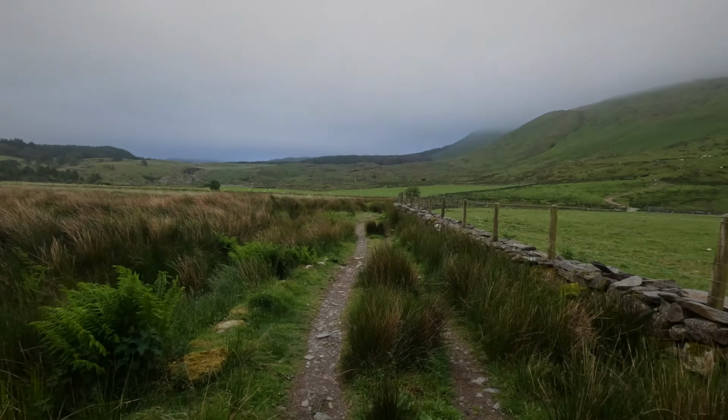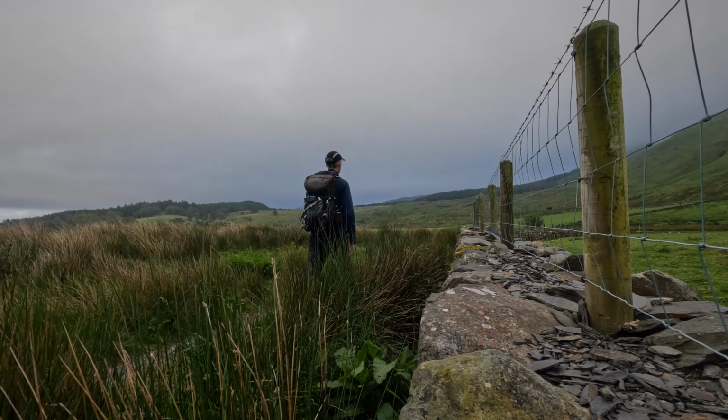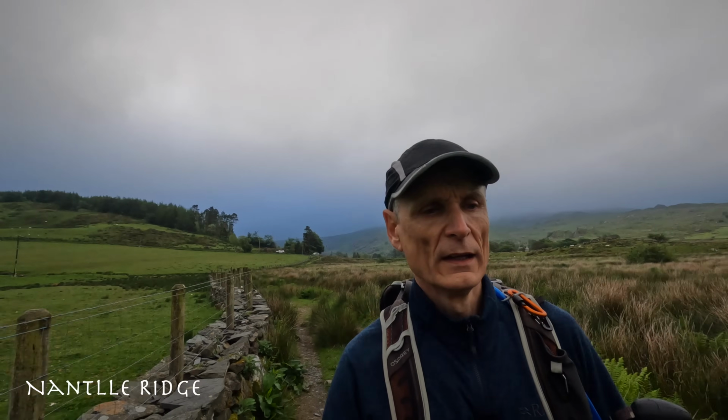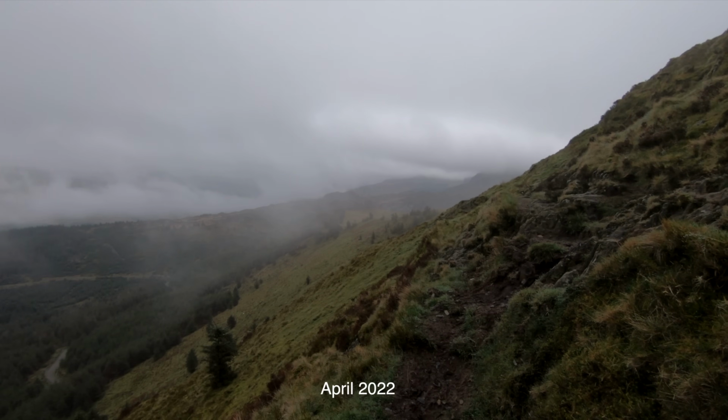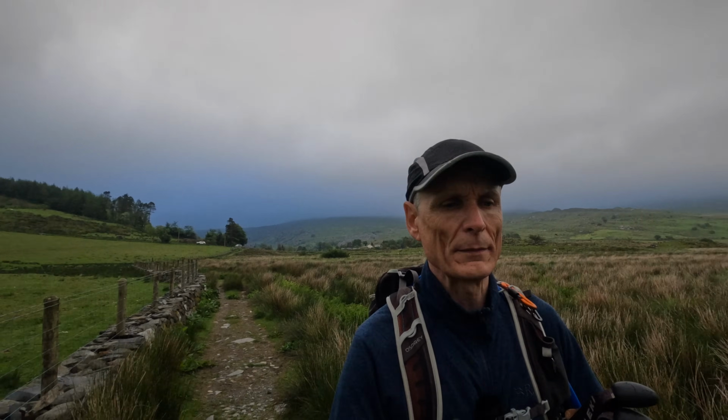Now, timing is incredibly important in landscape photography, and what I hope to demonstrate today is getting it just right and getting the best pictures possible. A couple of years ago, I did this walk, which is called the Nantlle Ridge Walk, and I got it completely wrong because I got my timings wrong. The weather was actually good, but I was at the wrong place at the wrong time and I missed it.